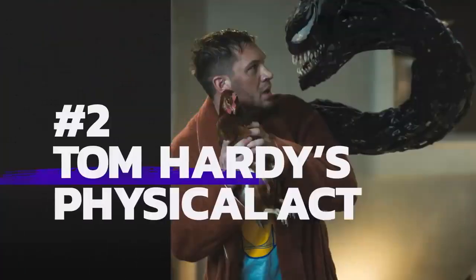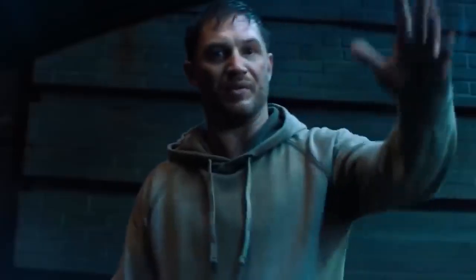How do we move this around? Not just necessarily with animation or CGI or motion capture, but as an actor. You've got to be willing to look a little nuts when you're pretending to be a 7-foot-tall monster who eats people's heads.